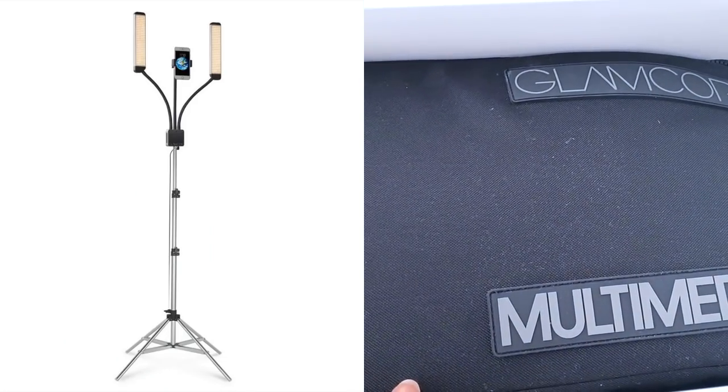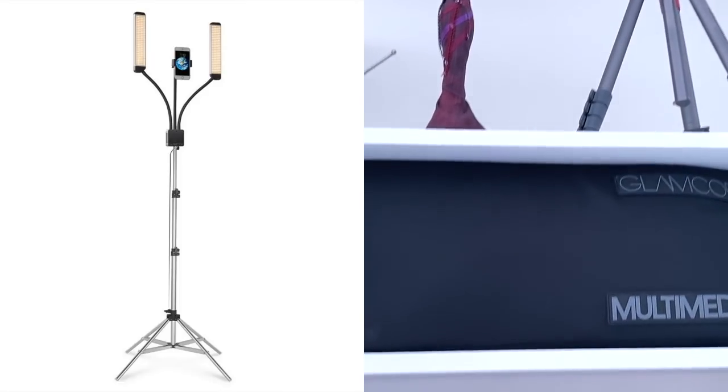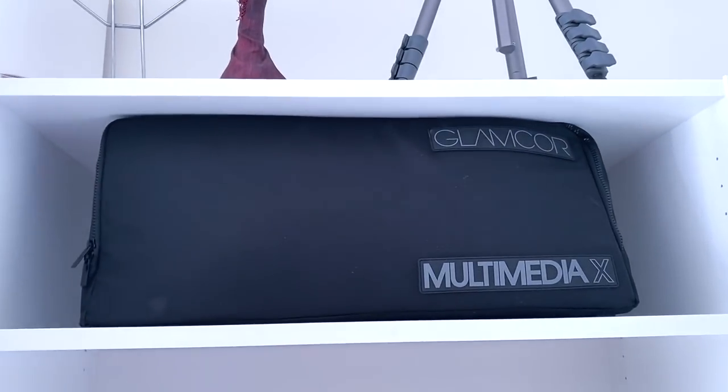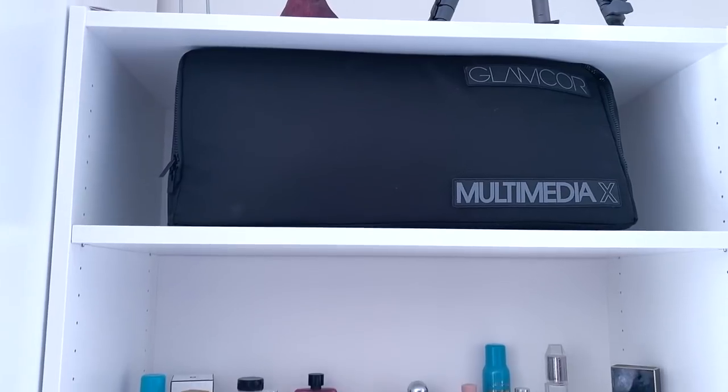And it's a multimedia glam core, and it's also for when I'm doing lives because it's mobile and you can use the stands and you can use the lights as well. And I'm going to put a picture up for you guys to see. So I use that when I'm doing lives for you guys.